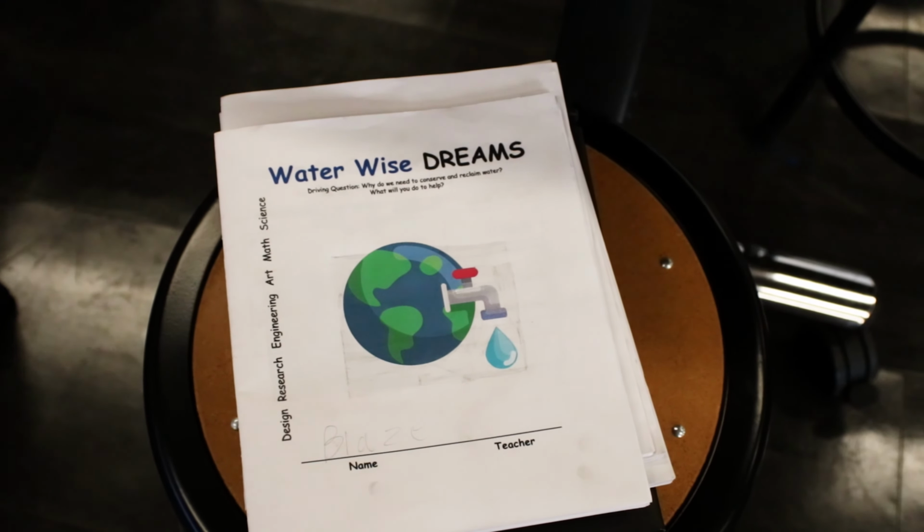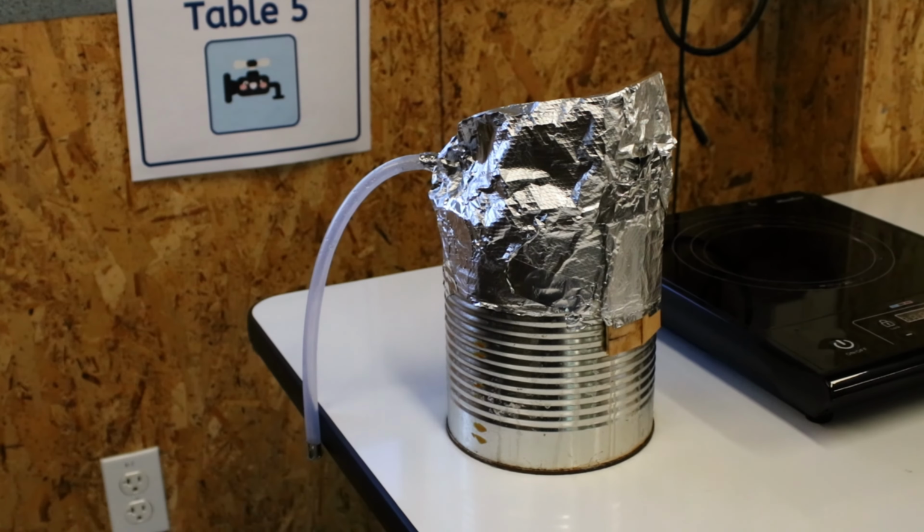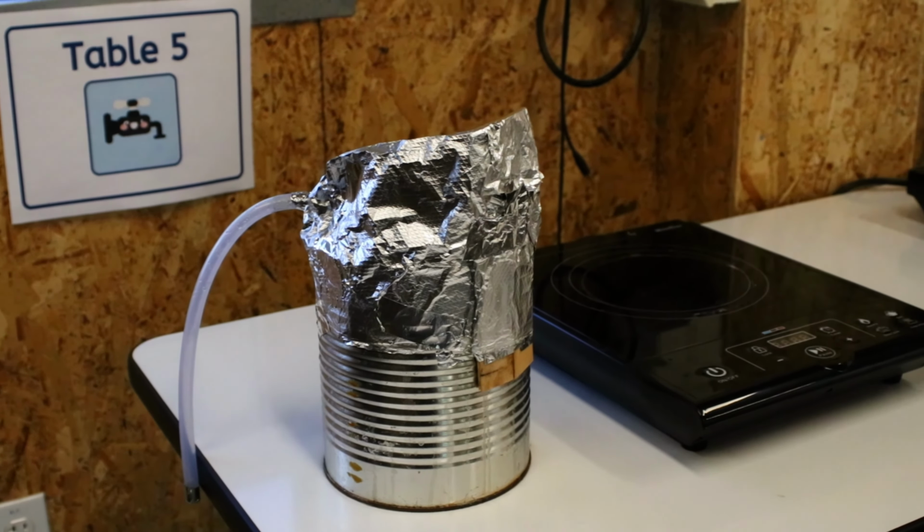It's hard not to go with the project for 5th grade, the building a functioning desalinator. We give them a tin can of salt water and some supplies, and we say, you got 4 hours to build a desalinator that can collect evaporating water vapor that's salt-free and collect it and measure it, and then try and build a better one. Can you improve on that design? And they all do it.